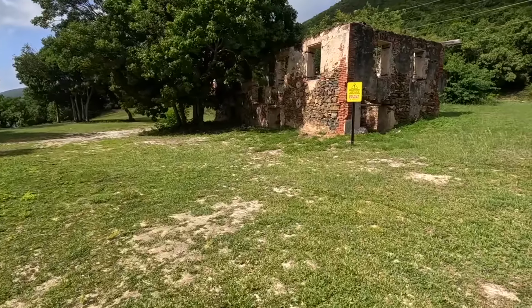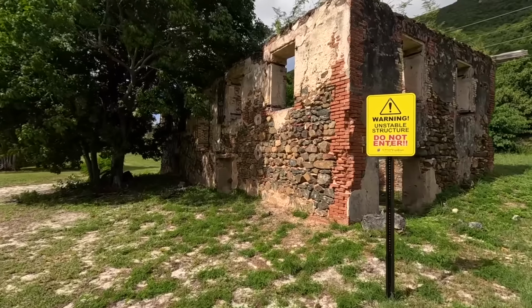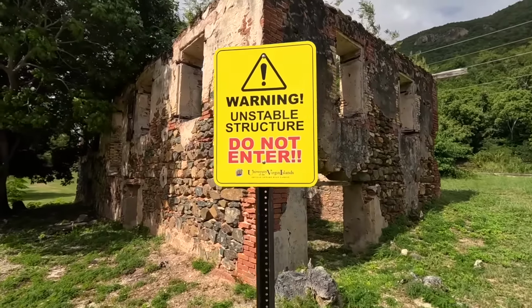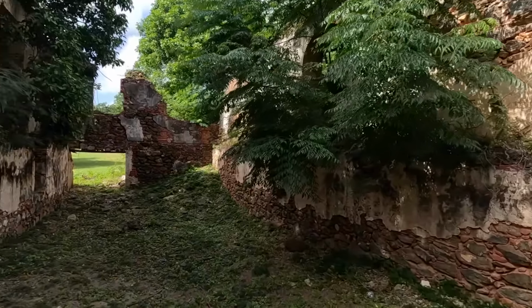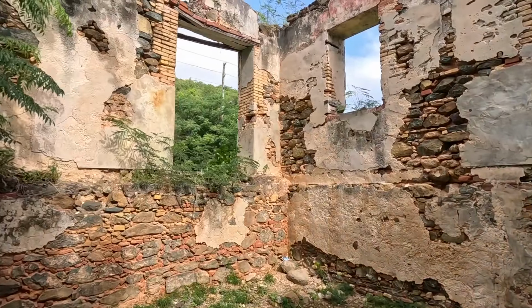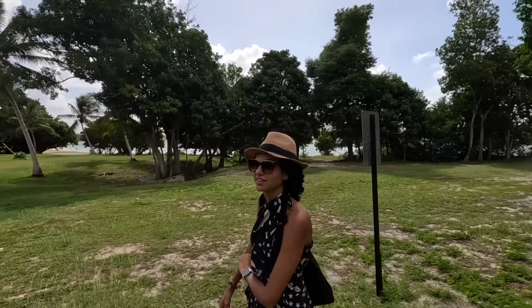And we just saw on Google Maps that right next to the beach there's this ruin here, which is the ruin of one of the sugar plantations that used to be here. Danger, do not enter. Whoa. Now this looks pretty stable. I think there's a bunch of these places on the islands, so we'll probably be seeing more as we explore around. Right, time to eat? Yeah, I'm hungry. Yeah, me too.